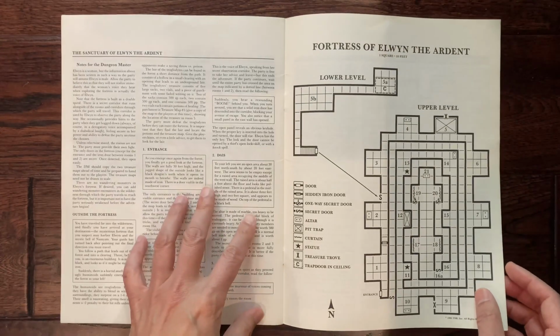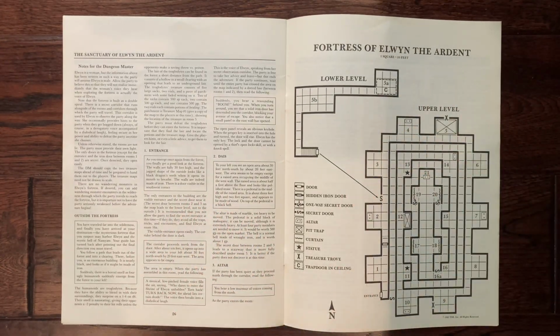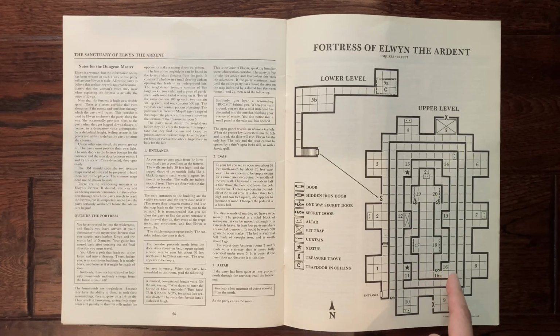And here is a map of the fortress. Room number 1 is over here. There's an entrance here. There's actually a secret door, but you want to have your player characters not find this one, as it is close and tied to the exit. So this is actually the escape route for Aldwin.